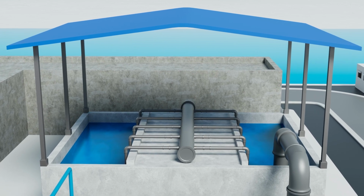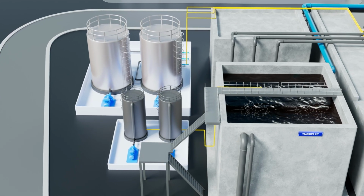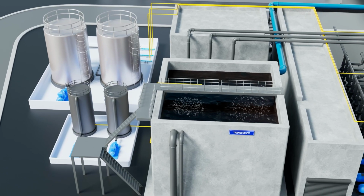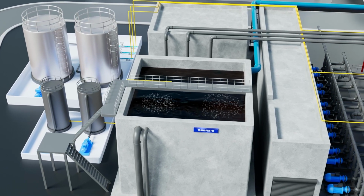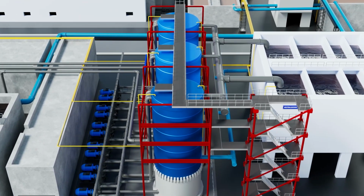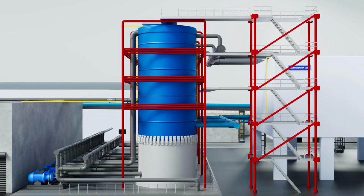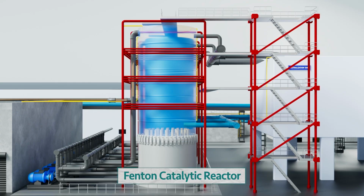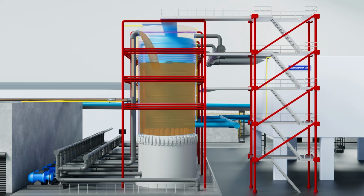Fenton Catalytic Reactor. The process begins with effluent from the secondary outlet being received in a 350 m³ transfer pit. Sulfuric acid is dosed to adjust the pH to 3.5. The effluent is channeled through 3 reactors, each with a capacity of 10 MLD. The reactors are 3.8 meters in diameter and 13 meters tall. The hydraulic retention time is 30 minutes in each reactor.